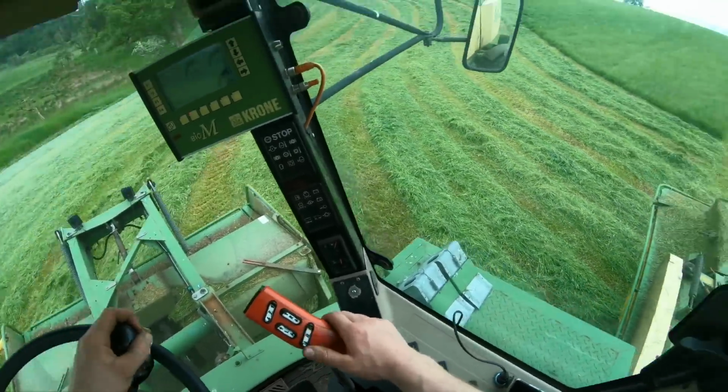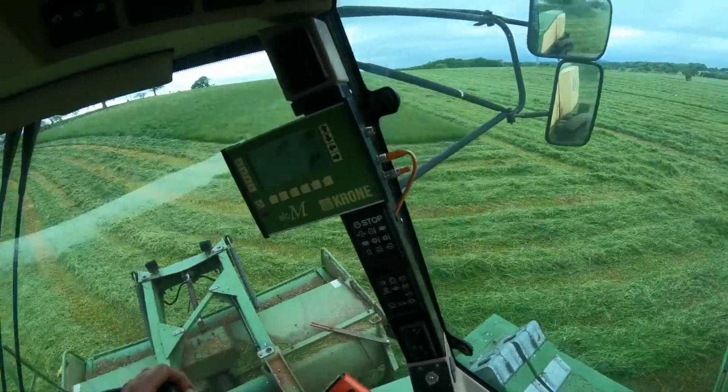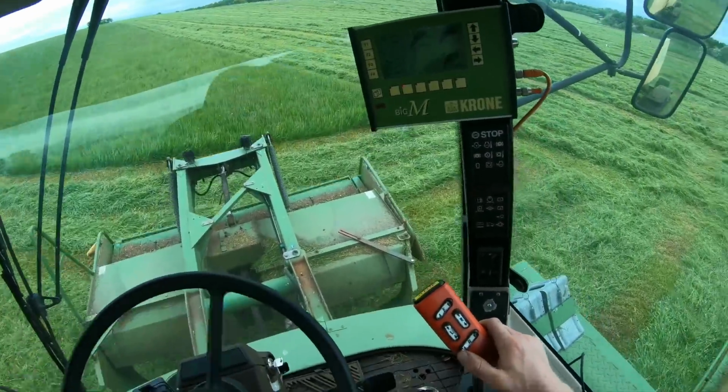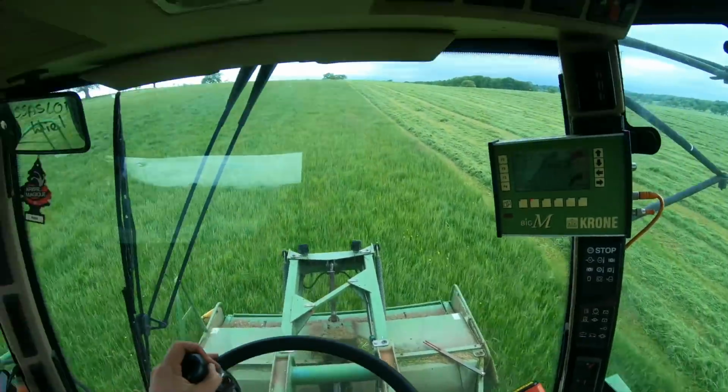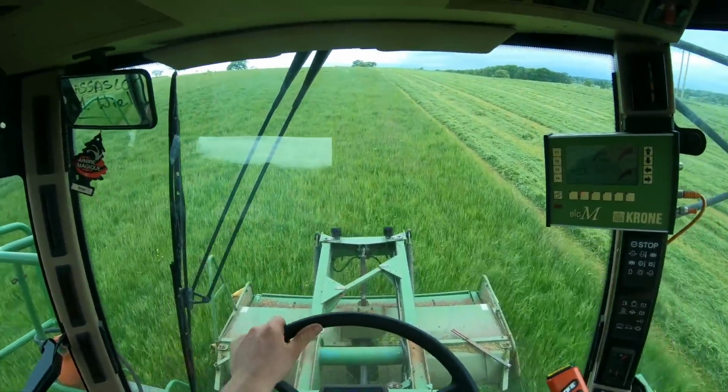Does that, one button. One button. Front more down, puts the other two down separately. Brilliant.